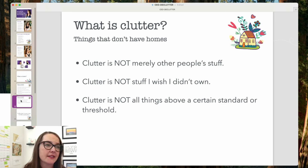And clutter is not all of the things past a certain threshold. This is the kind of thing you get with more of the minimalist decluttering advice where it's, okay, you should only own 5 shirts and anything above 5 shirts is clutter. Says who? Or only 20 books, and anything above 20 books is clutter? No way, you're insane. No one can legitimately tell you that you should only own a certain amount of stuff. You actually have to be a grown-up and the manager of your own home and make those decisions for yourself with your husband, based on your space and your circumstances and what your family is called to do.